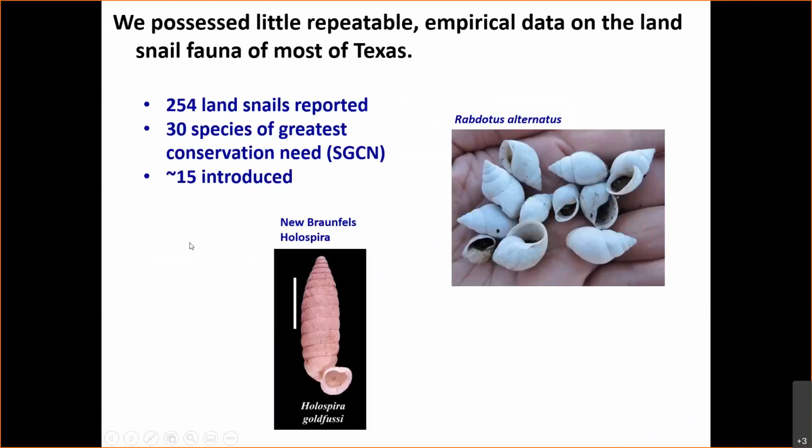And so we realized that we really didn't have much comparable empirical data on the land snail fauna of most of Texas. It seemed like the fauna list and the conservation rankings were really driven by the large, relatively charismatic snails, where if you find a good spot with these tree snails, Rhabdotus, you could collect 200 shells in just a few minutes. And that's what apparently these lists were based on. So what we knew before we started the project: there were 254 land snail species reported from Texas, 30 species on that SGCN list, and about 15 were known to be introduced to the state.